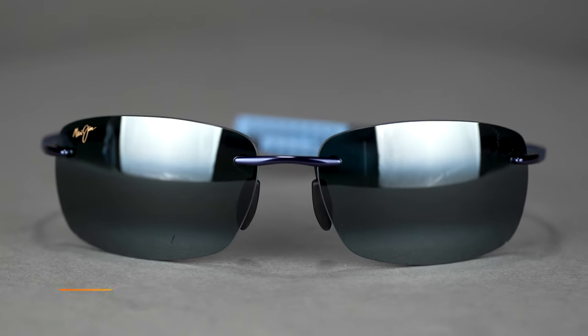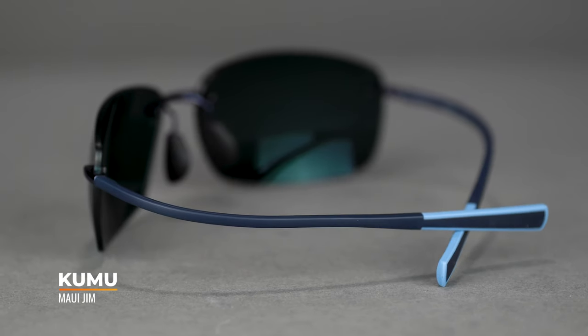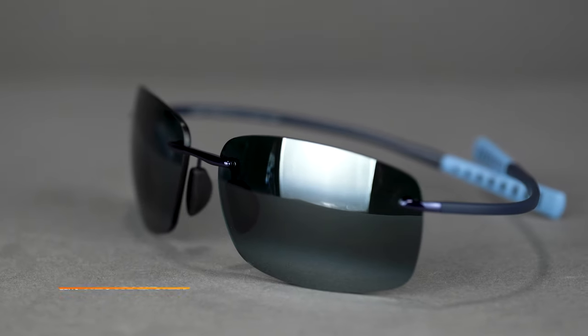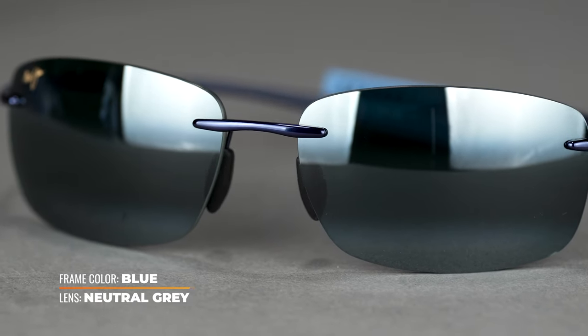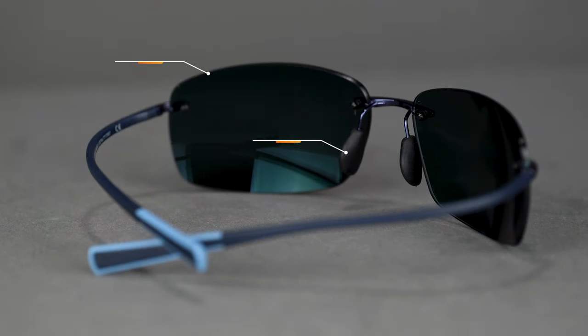Next up on the table is the Maui Jim Kumu. This pair is really interesting because they're completely hingeless. So the temple is one solid bendable piece, which makes them really lightweight and really comfortable. They're a little bit harder to carry around when you're not wearing them, but the case they come with solves that problem for you. It's got the saddle style nose bridge and it's adjustable as well. And again, the super rimless design, so it almost feels like nothing's on your head.